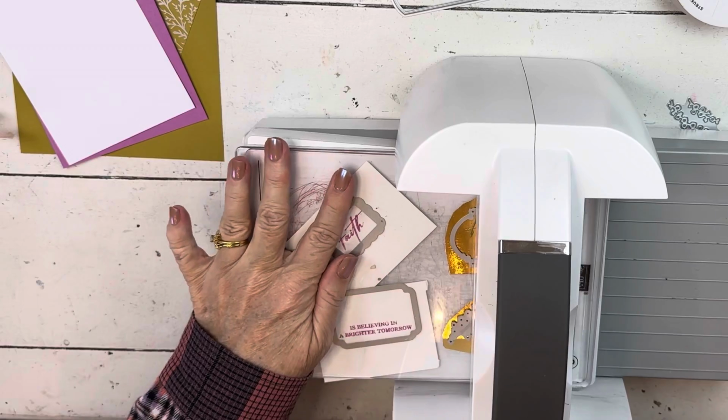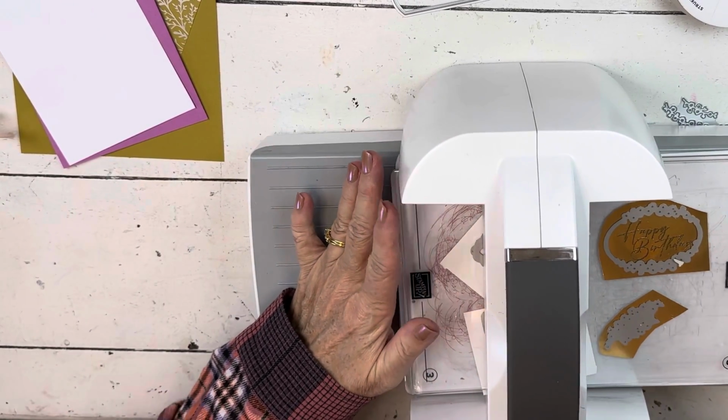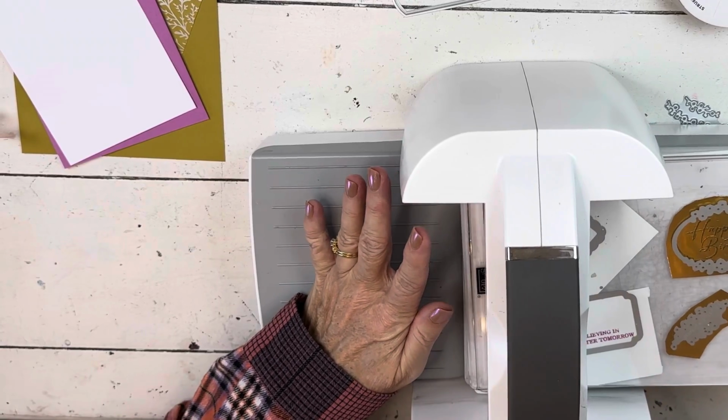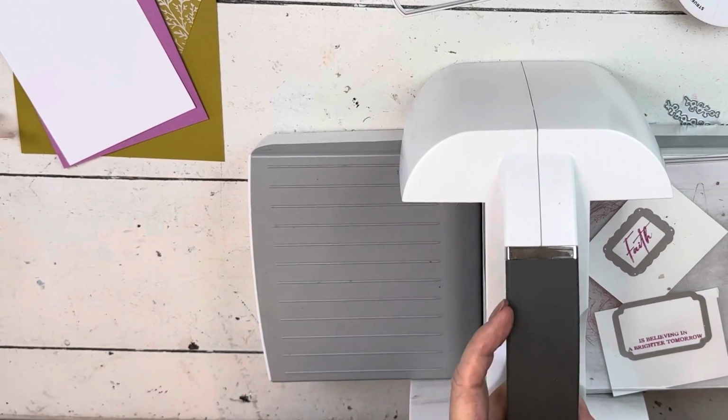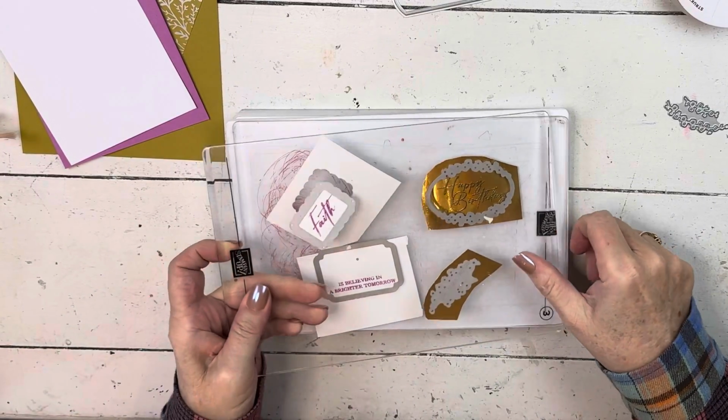Once upon a time, I always gave die cutting tips, but then I felt like y'all had to watch me die cut over and over. So a lot of times I do it off camera now. So one pass should be good on these, and then let's see how great they look.